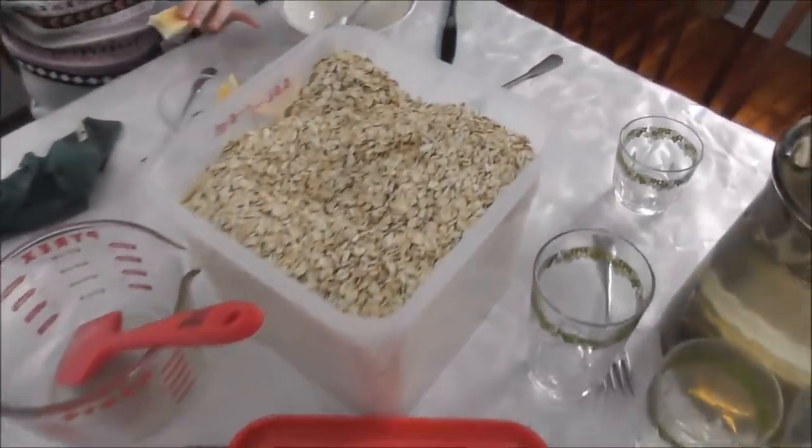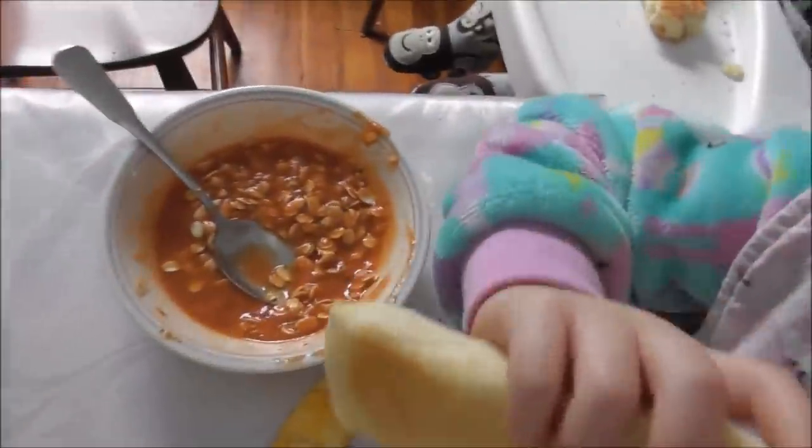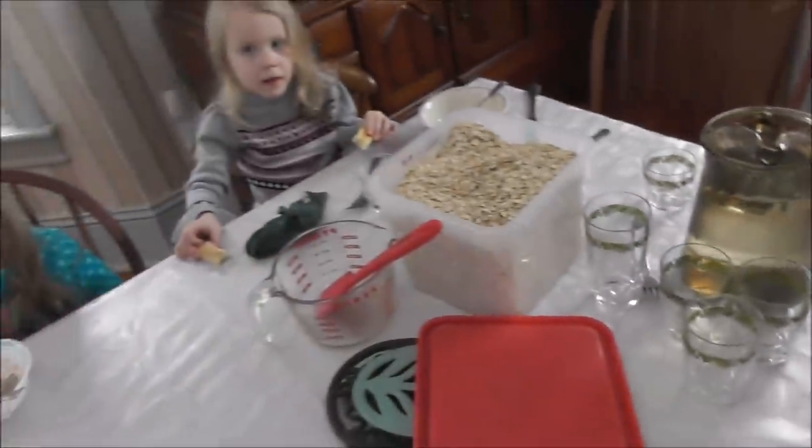What we do is we take a little bit of our oats and we put it into Daniel's food, so he can eat the soup without it spilling everywhere. And he likes that.